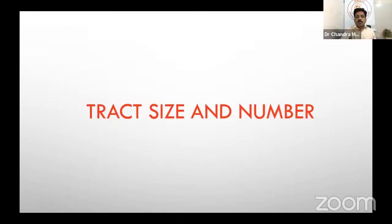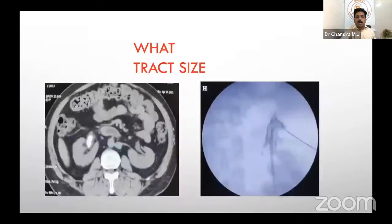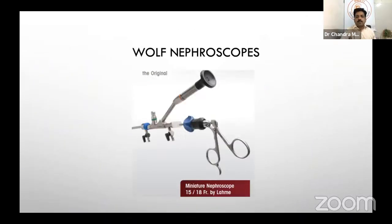These are the nephroscopes available. This is the miniature nephroscope by Lahme sir. We all should appreciate that today's speaker has invented this. When I was going through the book, it is invented by Lahme sir. Original, it is 15x18. Outer sheath 18 and 15, it costs around 2.8 lakhs.